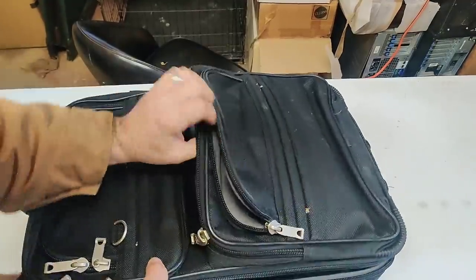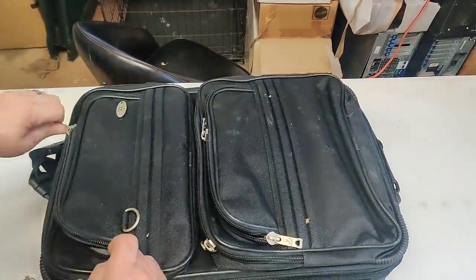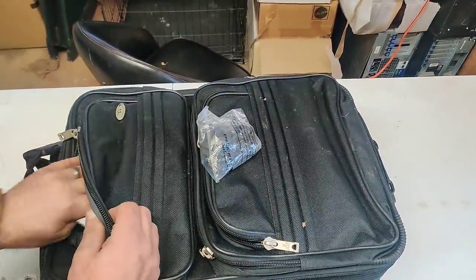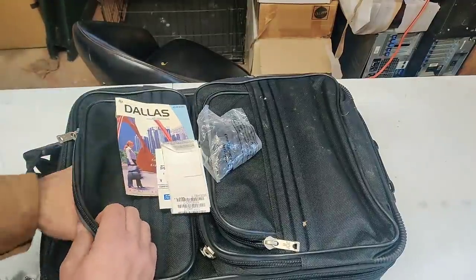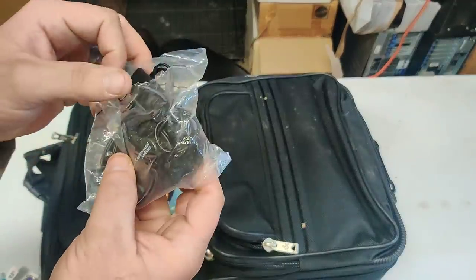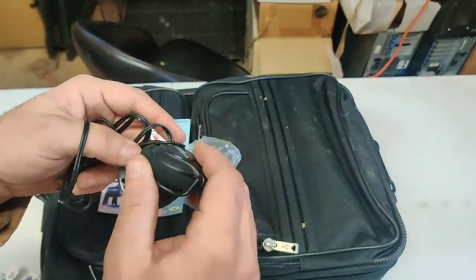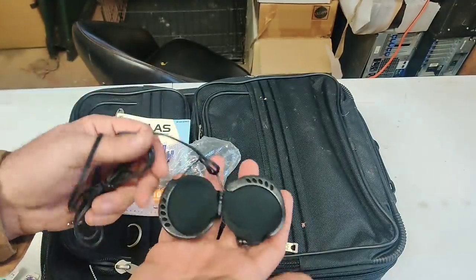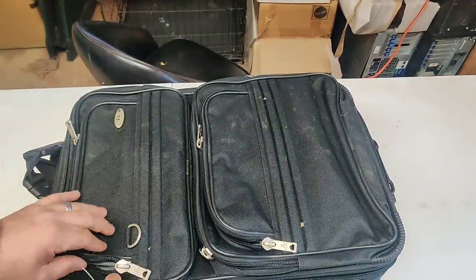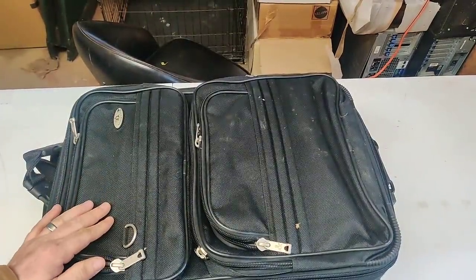Check in here. Nothing there. Nothing there. Oh, we got some stuff. Dallas. What's this? Continental Airlines. What? Okay, it's a headset. I guess they got a headset on the flight. That's it. That's all she wrote. This is a nice bag. Papa's already called it. He's getting the luggage.